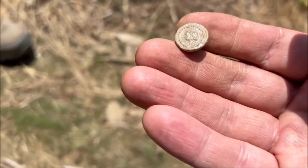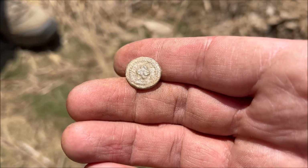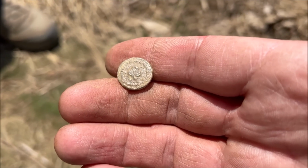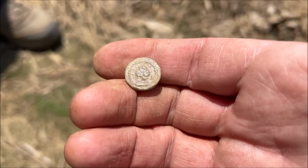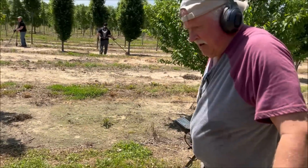Yeah. And I love this field, Dustin, because it's quiet. There's not a lot of trash. Sandy, so easy to dig, and the things are preserved well too. So, man, this is an amazing piece. Hopefully, an amazing day. Way to go, Dougie. All right, on the board, brother. Thank you.